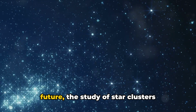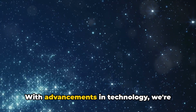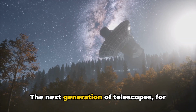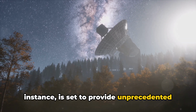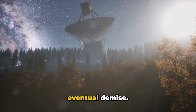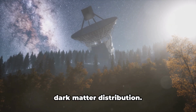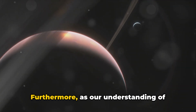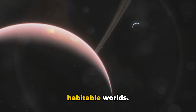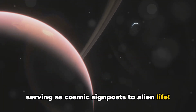As we journey into the future, the study of star clusters promises to unlock even more cosmic secrets. With advancements in technology, we're likely to witness a surge in discoveries and insights. The next generation of telescopes, for instance, is set to provide unprecedented views of distant star clusters, shedding light on their formation, evolution, and eventual demise. With this, we might uncover the secrets of stellar life cycles and the mysteries of dark matter distribution. Furthermore, as our understanding of exoplanets grows, star clusters could offer clues to the existence of other habitable worlds. Imagine star clusters potentially serving as cosmic signposts to alien life.